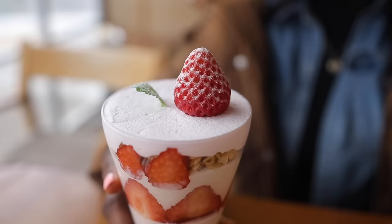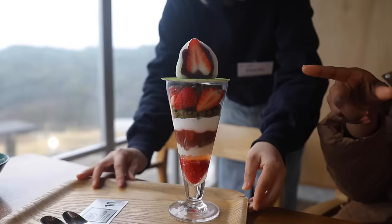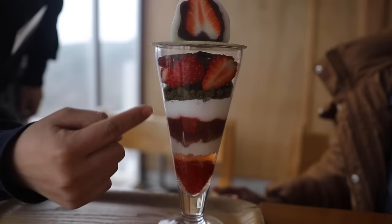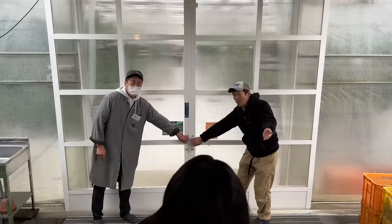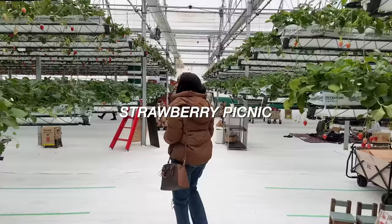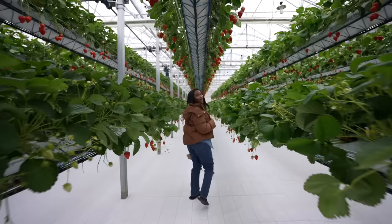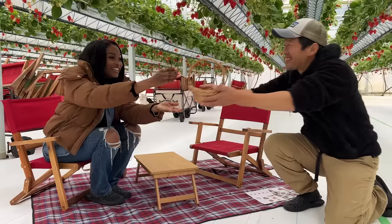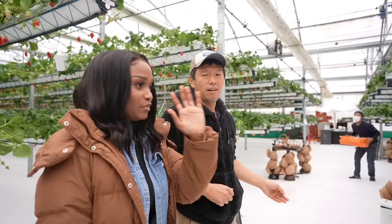So this place is famous for strawberries, so we had to get something strawberry, even though we're gonna go strawberry picking in a little while. Do I look like the Black Little Red Riding Hood? Okay, so they have 5 different variations. You get to pick them yourself. You have a little basket and scissors. This is the picking side. Picnic and picking.